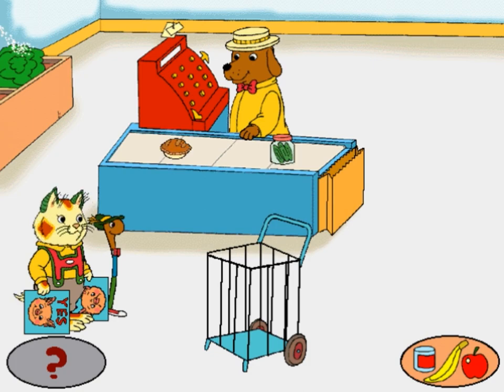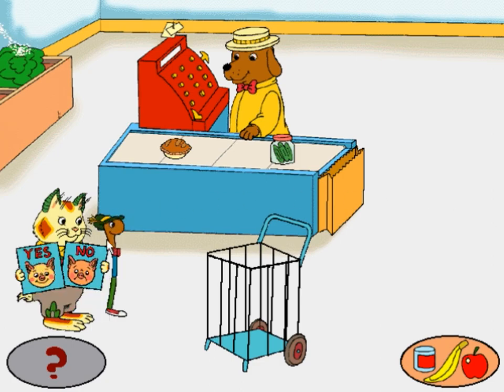Bruno wants us to help him fill up the bags with groceries. If these two things begin with the same sound, click yes. If they don't, click no. Pie. Pickles. Right. They do start with the same sound.